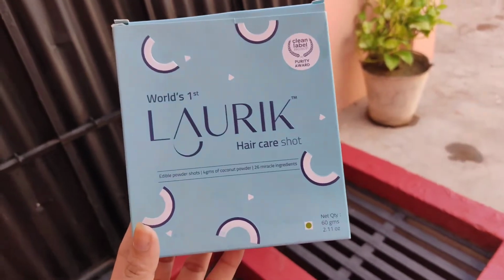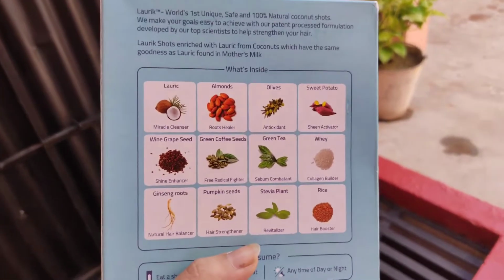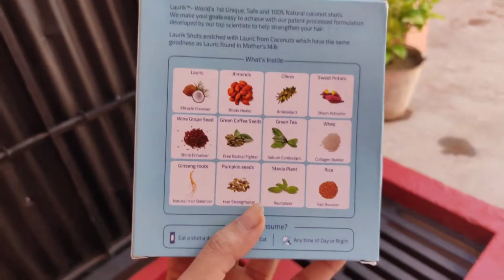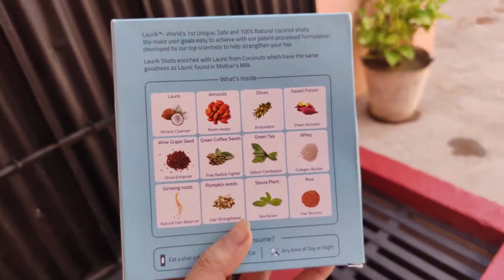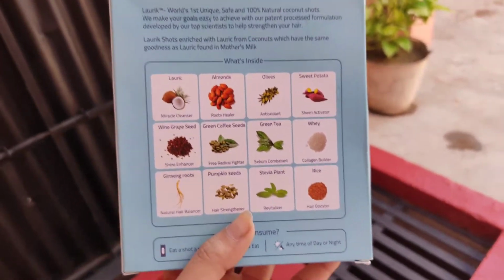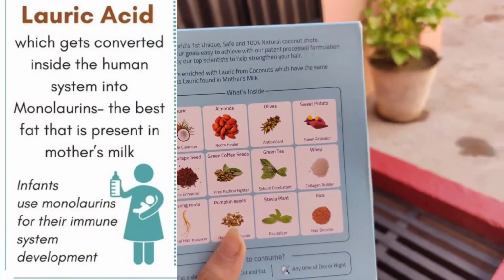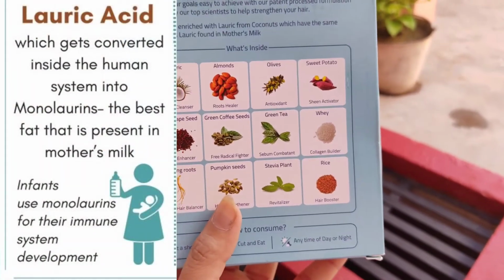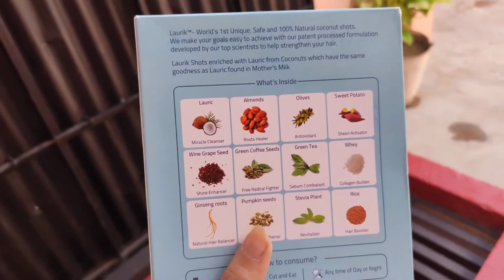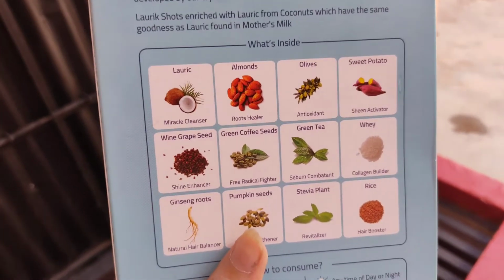Okay, so now you will be asking what's so special about these hair care shots. The speciality is its ingredients. Okay, so the first ingredient is lauric acid, and we all know how beneficial lauric acid is for our hair. Lauric acid is something that is found in mother's milk, and mother's milk is, I don't need to tell you the qualities of it, right? It is something which helps in preventing all types of infections and building our immunity. But as we grow up, we can't really get that from the milk, right? So from where will we get our lauric acid? We'll get it from the coconuts, because coconuts are the richest source of lauric acid, and coconut is a superfood.